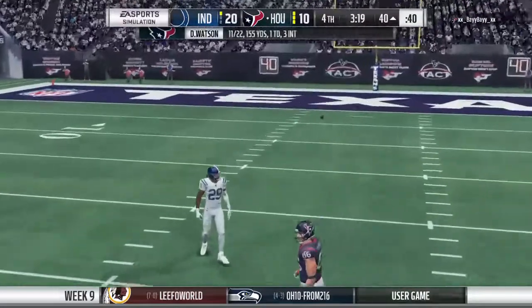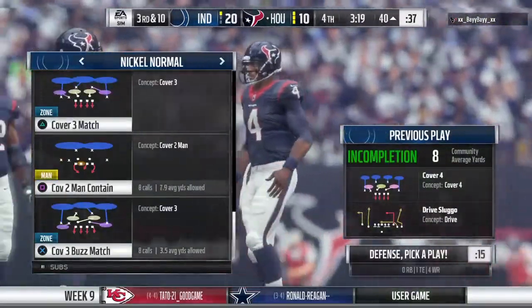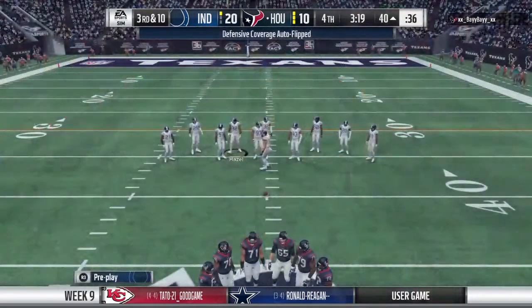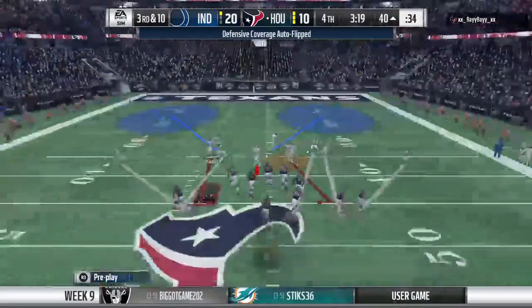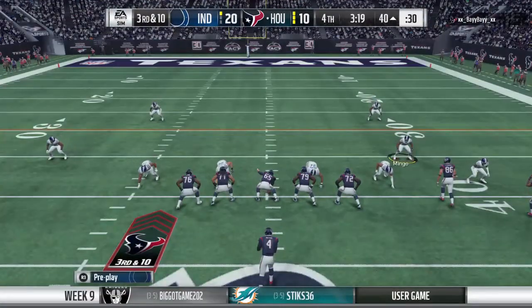Now it's Watson. Throwing over the middle, and it's incomplete. Let's face it, perfection is something we all chase, whether it's playing this game or whatever we do. Hard to attain, but that's what they were searching for as that pass goes incomplete.